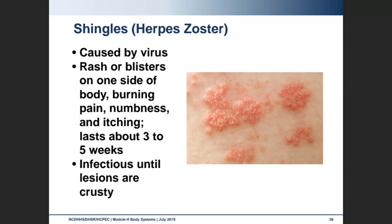When people have shingles, they're considered infectious until those lesions crust over. So our role as nurse aides is to follow the care plan, keep that rash covered until it does crust over, and remind residents how important washing hands is and also avoiding scratching those areas. The vaccination is recommended for people 60 years or older who have had chickenpox in the past.